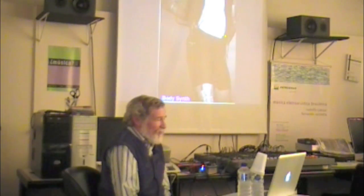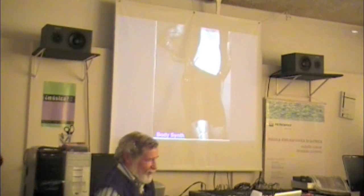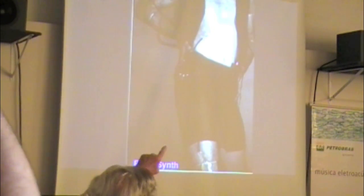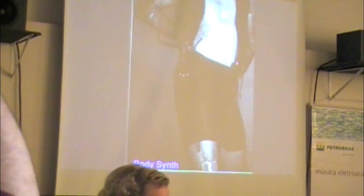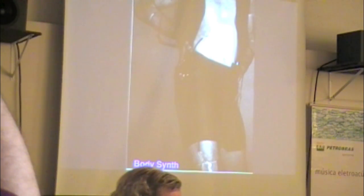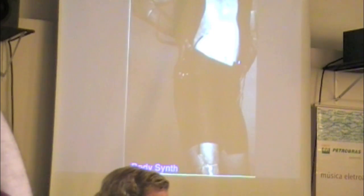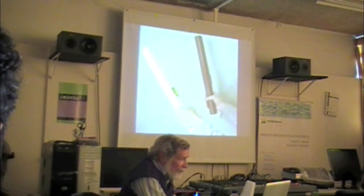This is kind of an extension of that. It's the body set that looks like a girdle. It uses electrosensors to sense ECG, as well as EKG, all over the body, and feed it to something else.